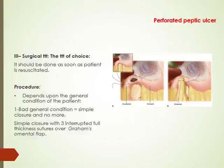Surgical treatment for perforated peptic ulcer. It is a treatment of choice. It should be done as soon as patient is resuscitated. It depends upon the general condition of the patient. In bad general condition, simple closure and no more. Simple closure is done with 3 interrupted full thickness sutures over Graham's omental flap.